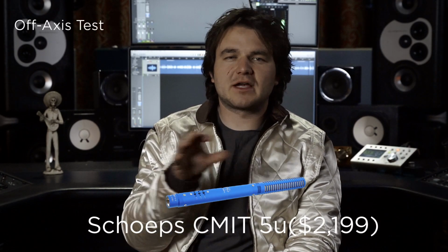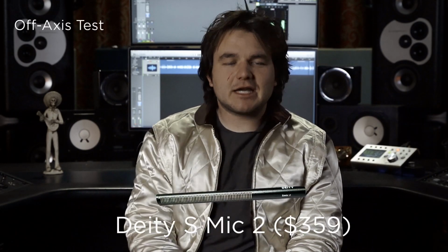For the first place, we picked the 541, the Sanken CS-3e, and the CMIT-5U. They all seem to hold the off-axis pretty freaking well. Second place and not far behind was the 416, the NTG-3, and the ML-2. And last place, surprisingly, was the D80S2 microphone and the Rode VideoMic Pro.